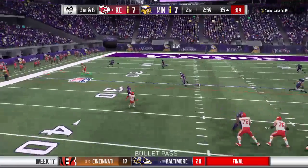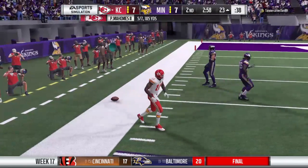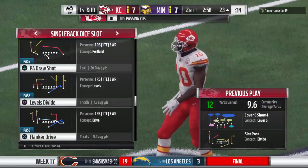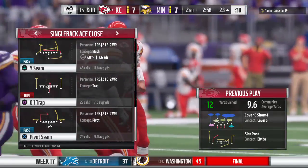Throwing is Mahomes on 3rd. Toward the sideline. Did he keep the feet in? Yes, he got them both down, says the side judge. And that's good enough for a 1st down. The Chiefs have got the passing game rolling a bit. And another 1st down.